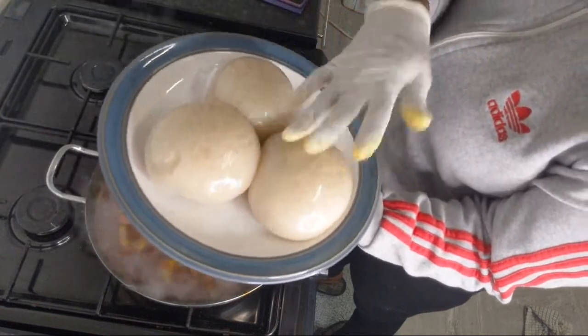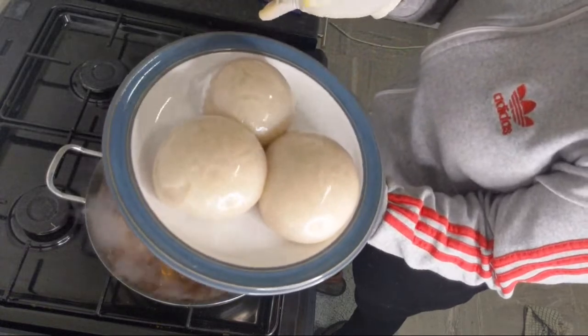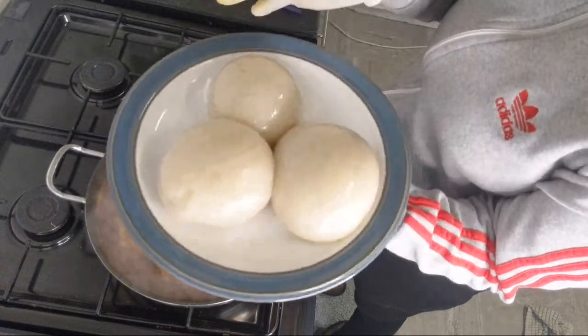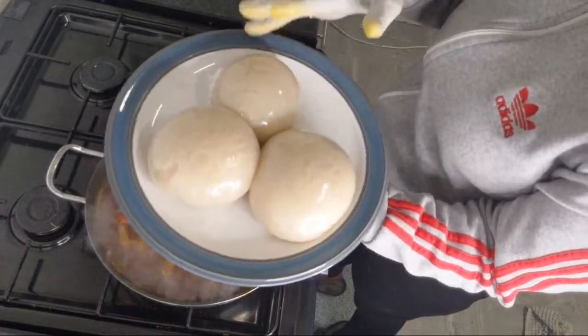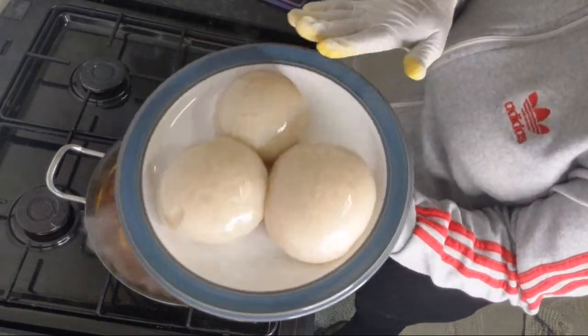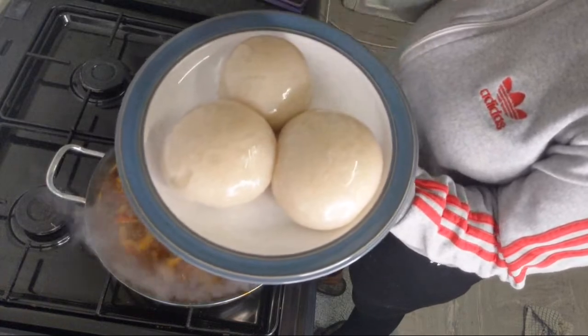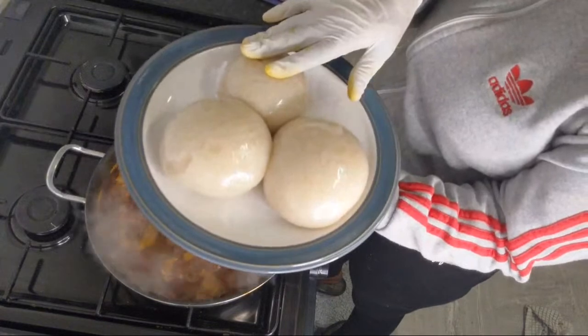You wash the cassava nicely, peel it, and then find a rubber. You put the cassava, you put some water, you leave this for 7 days to ferment. Like this now, it's £1.50 for the packet.